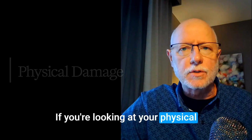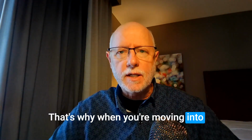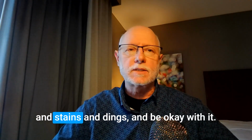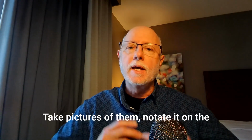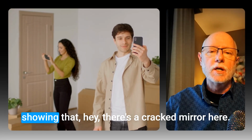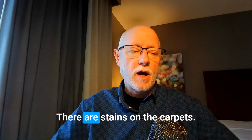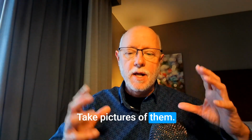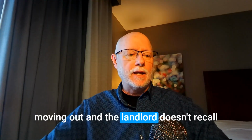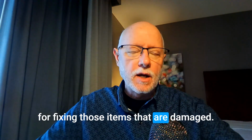So if you're looking at your physical damage of the property, I think most people understand what that is. So that's when you're moving into a rental to document the damage. Don't just walk through, see a few cracks and stains and dings and be okay with it. Take pictures of them, notate it on the walkthrough form that you're moving into, showing that, hey, there's a cracked mirror here, there's a cracked window there, there are stains on the carpets. Take pictures of them, submit that with your package that you give to the landlord, because if you're moving out and the landlord doesn't recall those being there, they could charge you for fixing those items that are damaged.